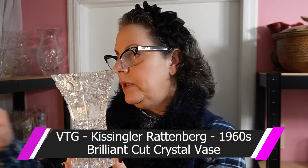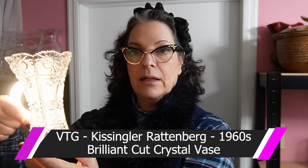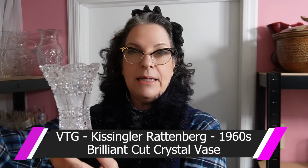Brilliant cut, German, Kisslinger, Rattenberg, 1960s. This is referred to as queen lace or pinwheel, depending. Different people call it different things. This is entirely hand cut. Let me give you a close up.